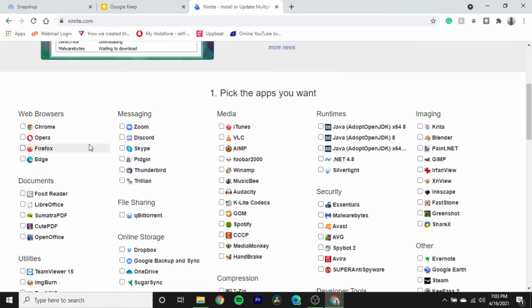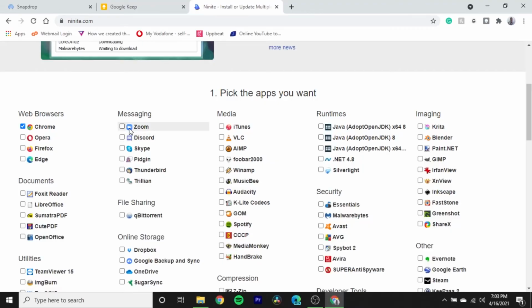But with Ninite, you just come here and select the apps that you want. So let's say I open it with my Microsoft Edge and I want these apps. Google Chrome, I want Google Chrome for my personal use. I want Microsoft Edge. Okay, obviously I will have Microsoft Edge, I don't need to download it. I want Zoom for work stuff. I want Discord because Mishael wants me to download and start using Discord. I actually have a Discord account.